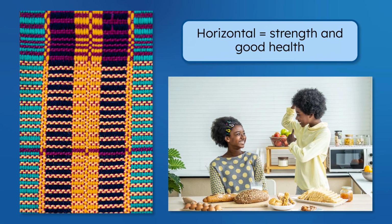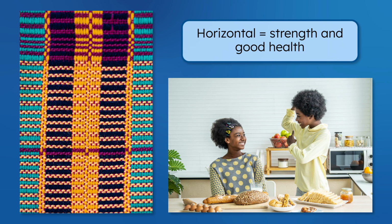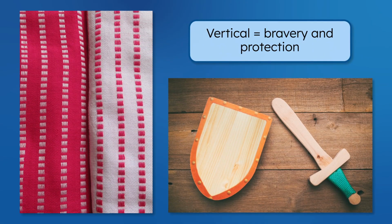Horizontal lines represent strength and good health. These lines remind us to value our well-being, so take care of your mind and body. Vertical lines represent bravery and protection, like a shield that keeps us safe. Vertical lines remind us to stand tall and be courageous.